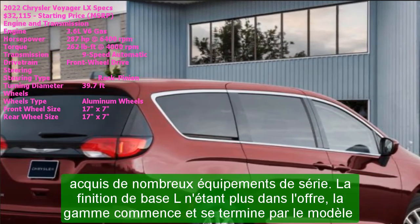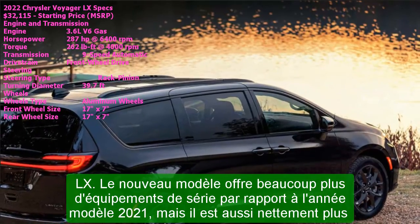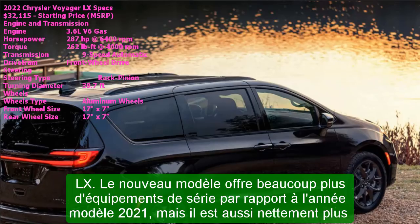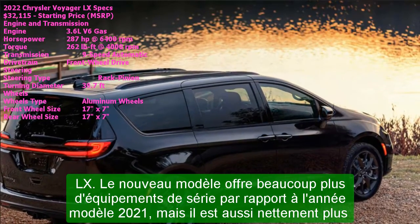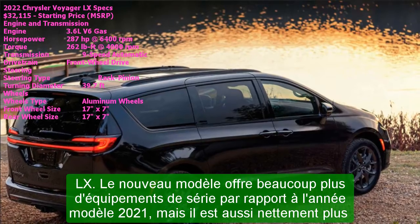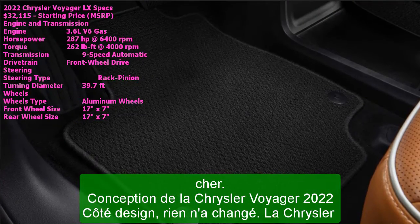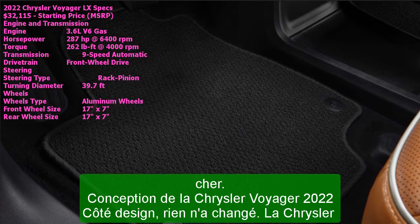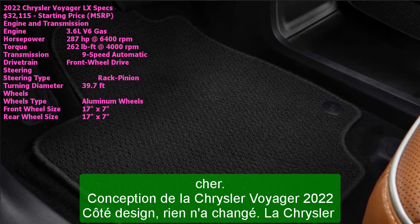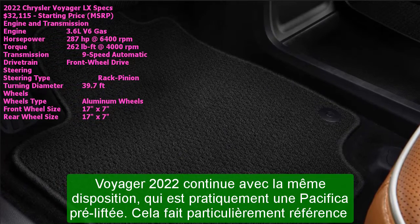2022 Chrysler Voyager design. Design-wise, nothing has changed. The 2022 Chrysler Voyager continues with the same layout, which is practically a pre-facelift Pacifica. This particularly refers to the styling, which remained unchanged. The front end belongs to the previous generation of Chrysler's vehicles, but we presume that buyers won't mind that much. Simply, this is a minivan and its main purpose is to be practical and functional.